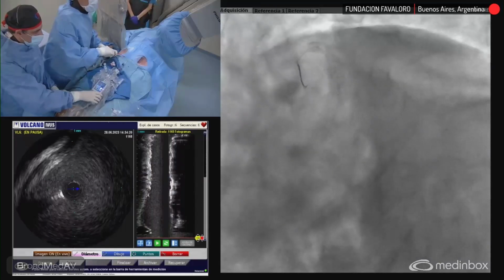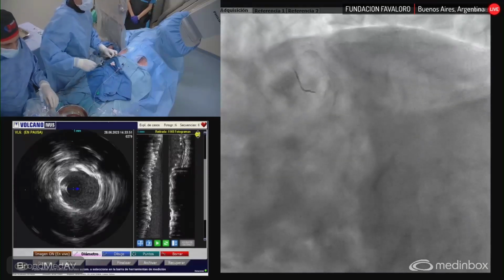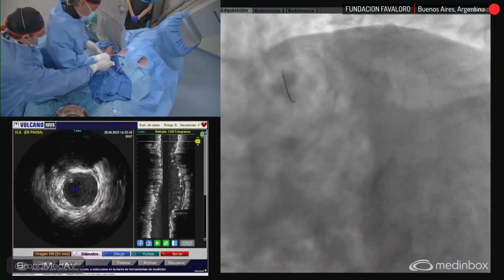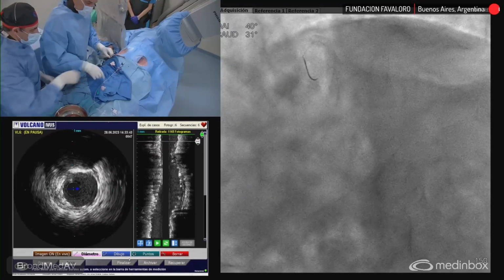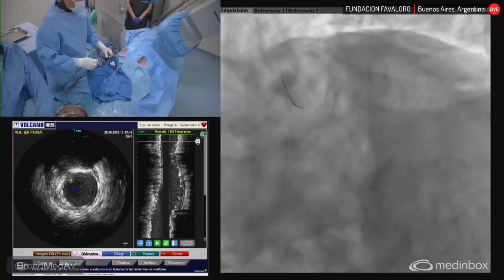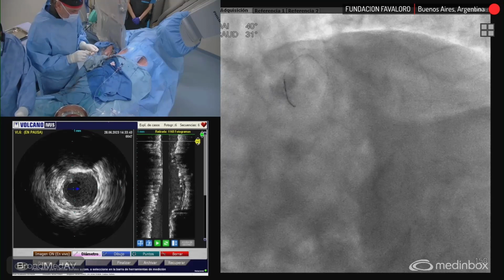What do you think, Gustavo? I think it's okay. Acceptable, but not ideal. Yes, you're right, according to the IVUS. But, you know, I can dilate a little bit more distally once again, and that's it. And then I'm going to go to the circ. Give me the balloon back. The distal segment of the stent is quite okay, but there is a bit of under expansion at the middle and proximal segment of the stent.